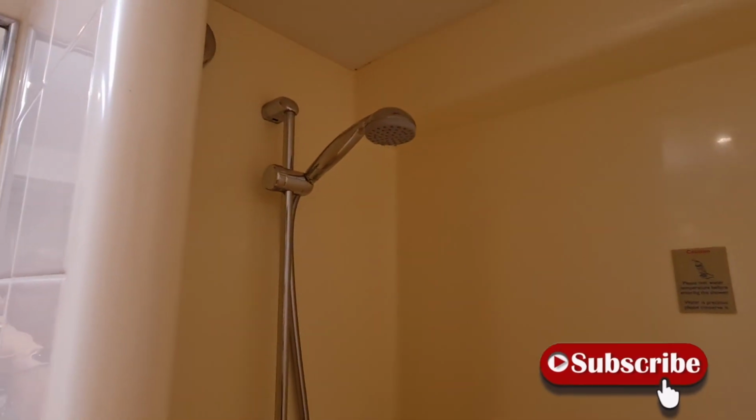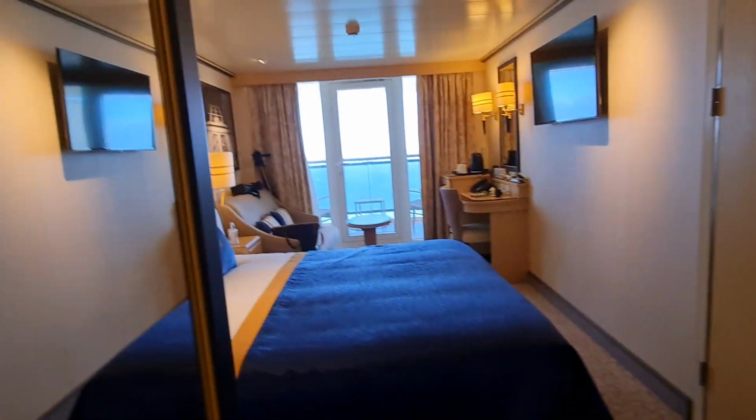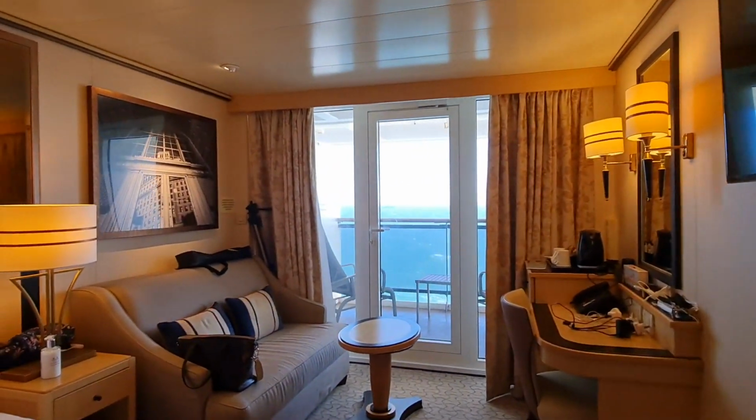And then you've got obviously a sink and a really good size shower. It's got a really good size flooring, a little bit marked around the bottom, but actually the cabin's been spotless, hasn't it? And Romy's looked after us so well. He's been brilliant. So we're really happy with this cabin. We would happily stay in here again, and obviously you can control your temperature there. So that's our tour of our cabin on Queen Mary 2.